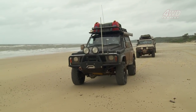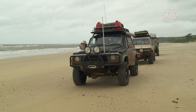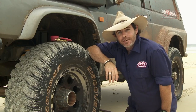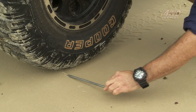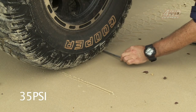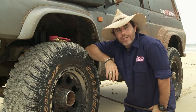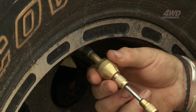Tyre pressures play a vital role in surviving terrain like this. I've just pumped my tyre pressures back up to road pressure, which for me is 35 psi. I thought I'd give a bit of a demonstration as to just what your tyres do when you let the pressures down. What I've got here is a tyre at 35 psi. Now what I'm going to do is let this tyre down to an average beach pressure of about 22 psi and check out the difference in the tread pattern on the ground.